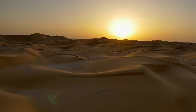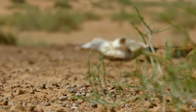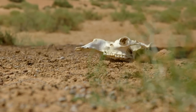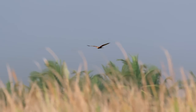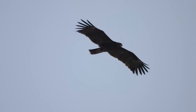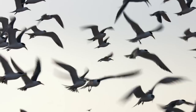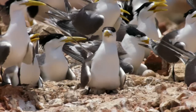A scorching sun blazes over the Arabian landscape. Summer is the most challenging season for animals to endure. Wing migrations allow some to escape the soaring temperatures. Those that stay need to beat the heat.